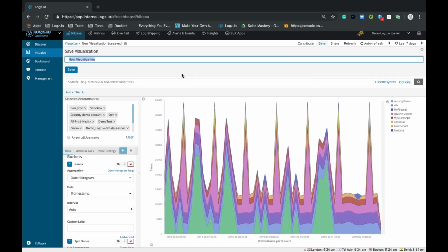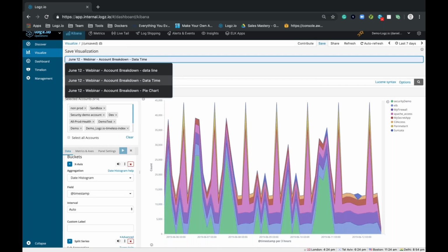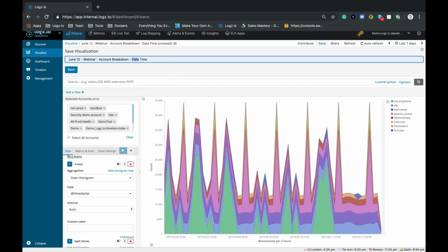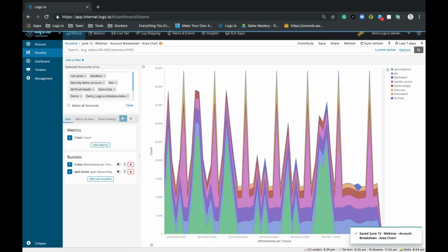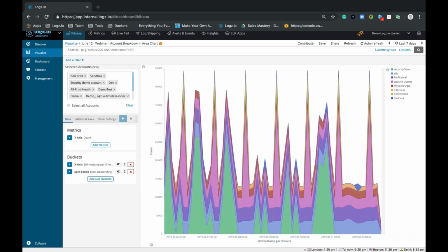We're going to save this visualization as well. Again, we're going to use naming convention so that we'll be able to find this. And we're going to save the visualization. Now, in order to see all of the different visualizations in one place and be able to correlate all of the data, we're going to create a dashboard.